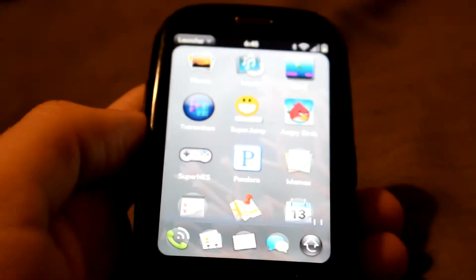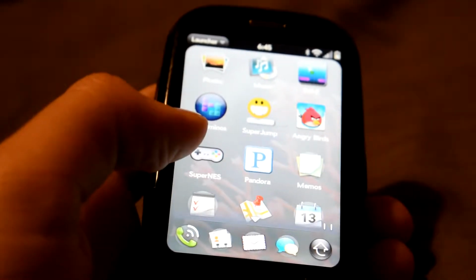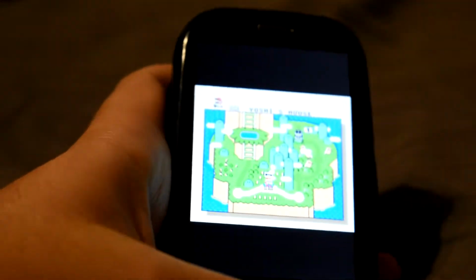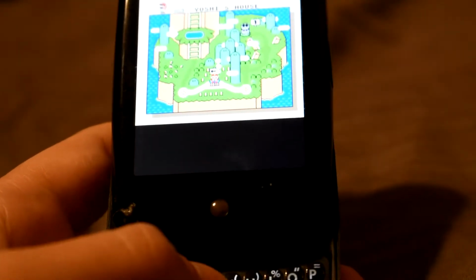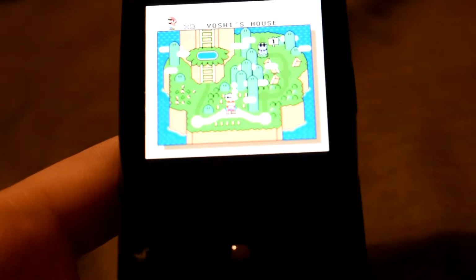Oh, come on, camera, will you focus? There we go. And you can see, I actually have an SNES emulator on here. That's right, even back then I was playing around with emulators and stuff. And it actually works decently. I'll show that off real quick. I mean, it's the SNES. It's not like you need a powerful phone to make it work anyway. But I remember being surprised by how well it actually worked.